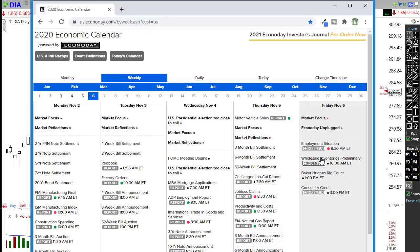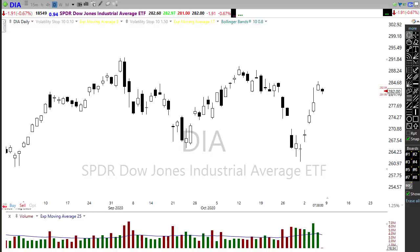Should that falter at all, that could add to the little bit of bearishness that we're seeing in the market this morning. However, if it comes in better than expected, that could continue to encourage those bulls to push or hold in a consolidation way. So watch that closely here this morning. We also have over 100 companies reporting earnings today, but far fewer notables this morning to deal with. So let's take a look at a few of those that may move the market around this morning.